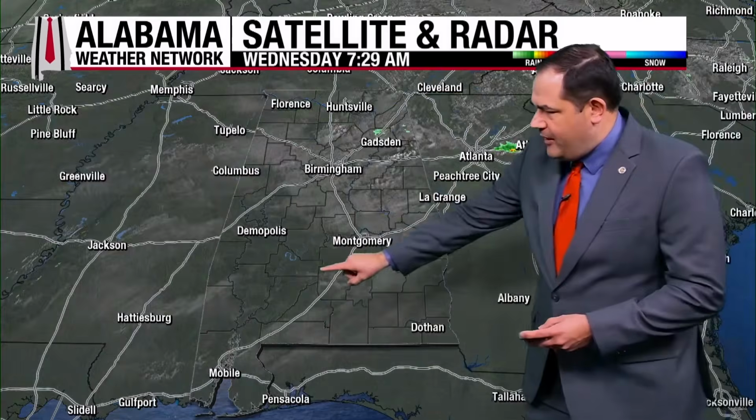But south of Demopolis, Montgomery, and Phenix City, a good bit more sunshine showing up, although still a little bit of lingering fog down there towards Mobile.